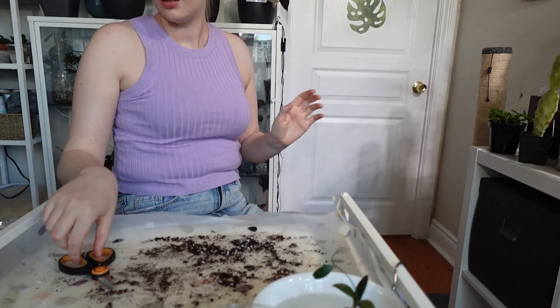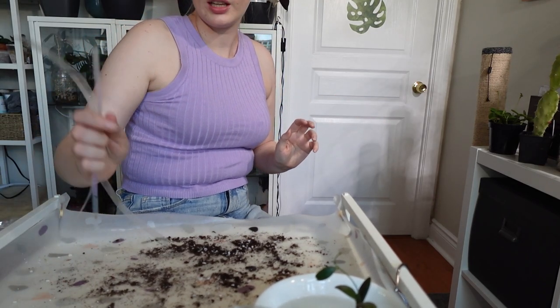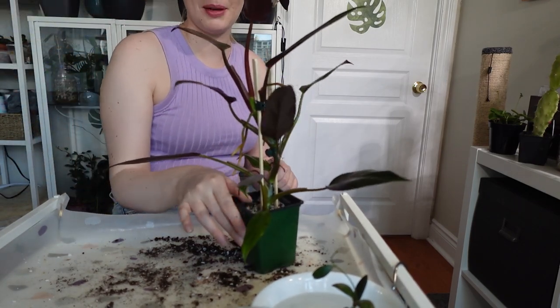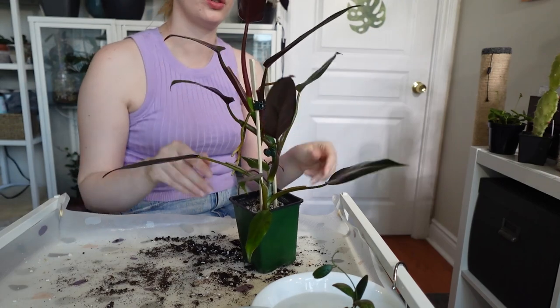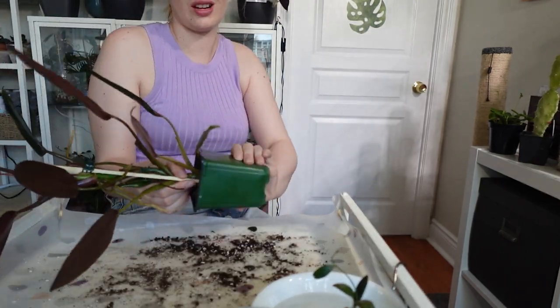Okay, I think next I just want to get my moss poles done, so I'm going to take a look at the Mexicanum. Let's take a look at my Mexicanum. Oh my god, this plant is so pretty. I can't believe I own it. It's so nice. The leaves are so beautiful. I love dark foliage like this. Like, I would choose dark foliage any day.